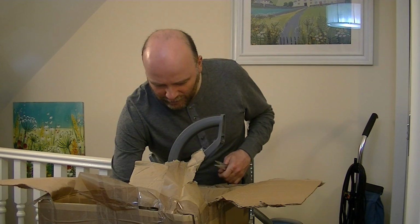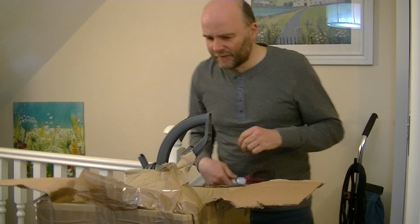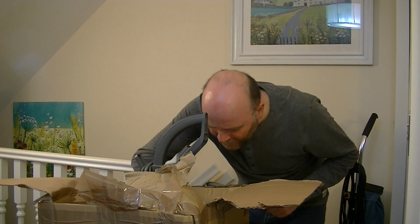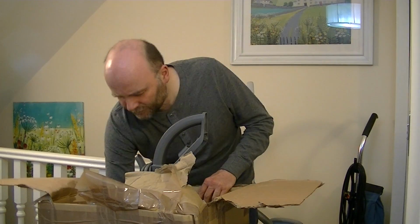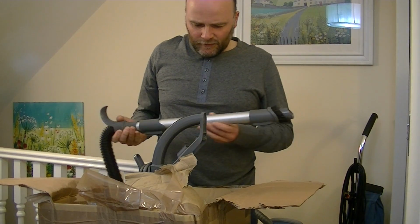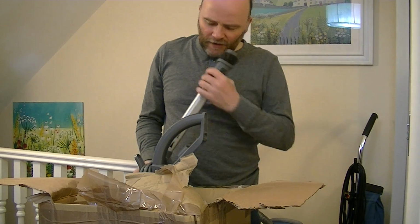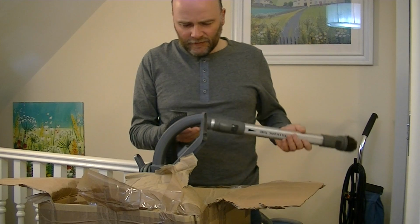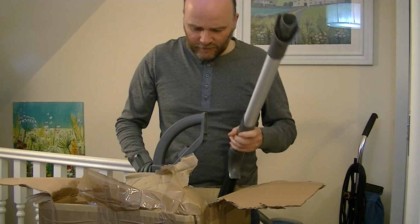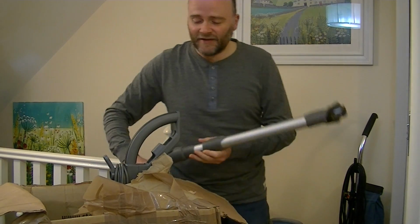As I say, not too happy with the way it's been packaged, but yes, there's a little bit of shop soiling. Now how am I going to get this out? A little bit more than shop soiled. I have a feeling this is being used. But I'll soon find out if it's been used. I'll know instantly. Well, it's easy to tell, isn't it?